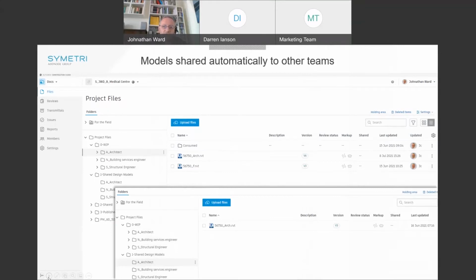Okay, so we're going to start in earlier stages of design. So I'm basing everything obviously around the Revit platform. I've set up my teams. We've got some work in progress happening. I've just highlighted dates here for the architect for some work in progress. The shared design models here, we can see that that is lagging behind this date. So I'm just going to work through the process of how we choose to make our models available to the wider team.